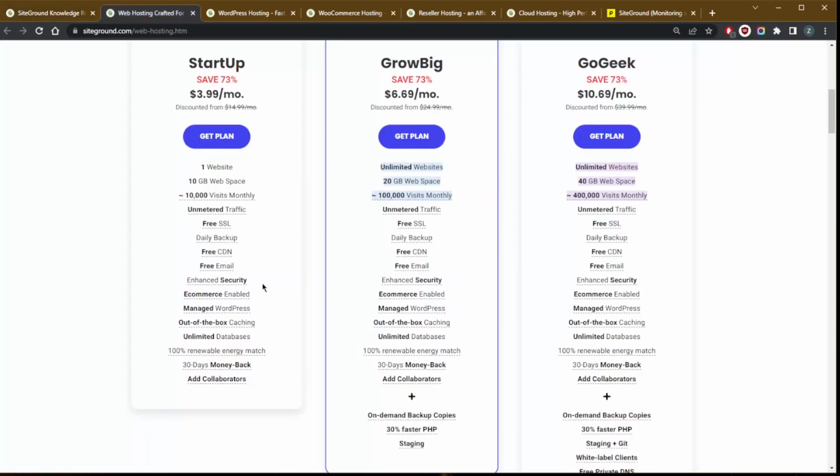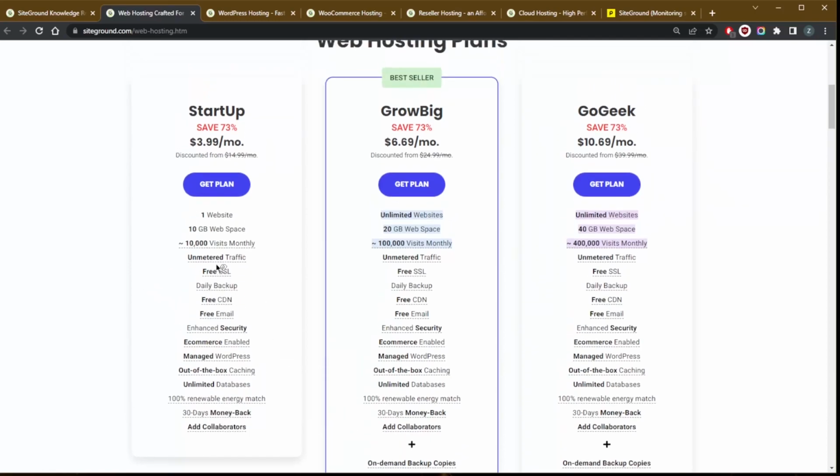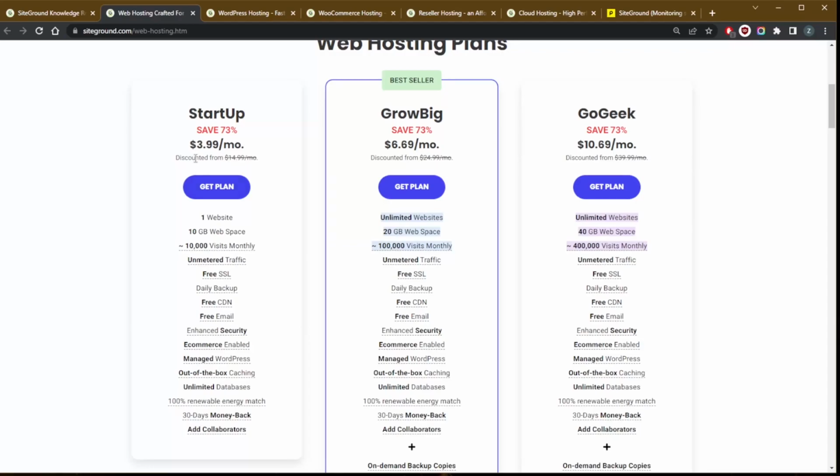Now, for new customers, SiteGround requires a 1-year commitment to get its best price. Pricing for the startup package with the shared web hosting here is $3.99, but after the first year, it will charge you at nearly $15 a month. SiteGround's other pricing tiers have similar options.